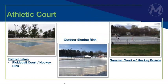The athletic court that I've been kind of talking about, with the 3 exhibits that we included, I mentioned that we are proposing either a pickleball or basketball court. We're showing here that on the top left is Detroit Lakes. They currently have a pickleball court that is flooded with hockey rink boards around it all year, and that's where the idea kind of came from.